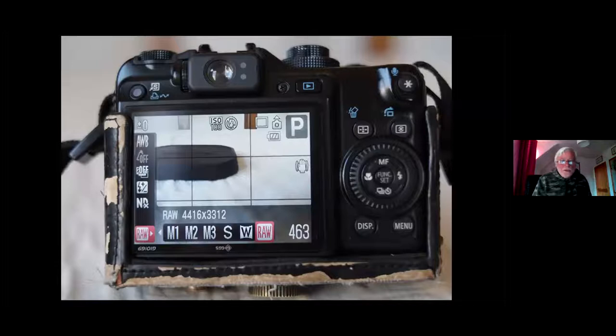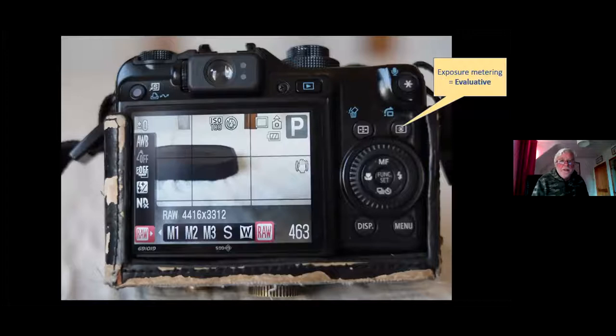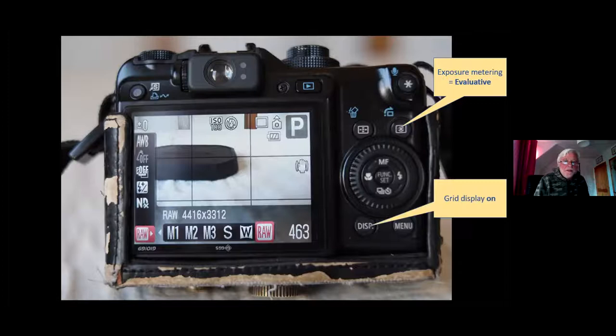So the controls on the back, the one thing I set here is the exposure metering at evaluative. You can set spot, you can set a sort of wider area, but evaluative actually makes a decision. It looks at all of the light within the frame and then tries to balance it. And that does seem to work for me, but I'll come back to that. And then there's a grid display, which is really useful for being able to line up the horizon. That's the only reason there. That's this square here, which is just displayed on the screen. And I do find that very useful. You can just switch it on or off.